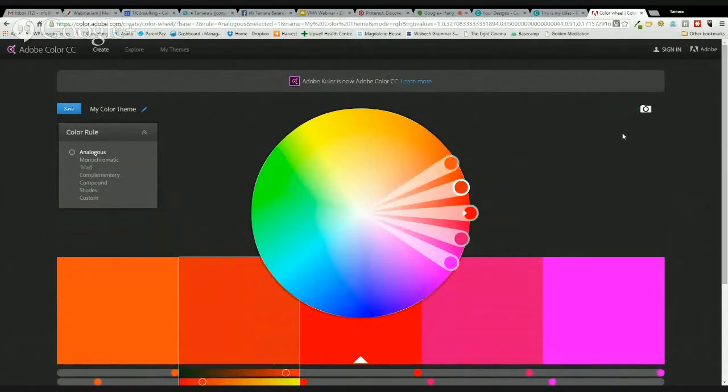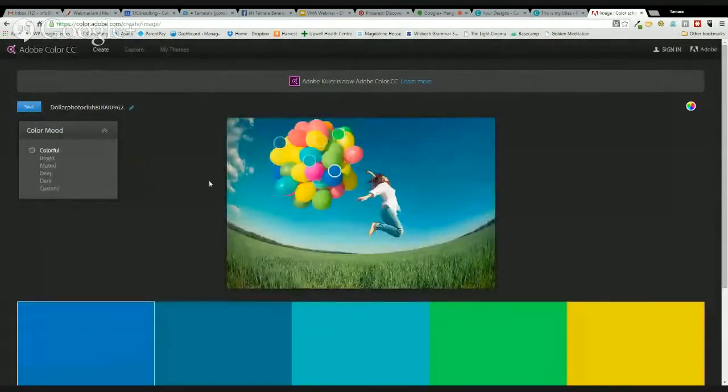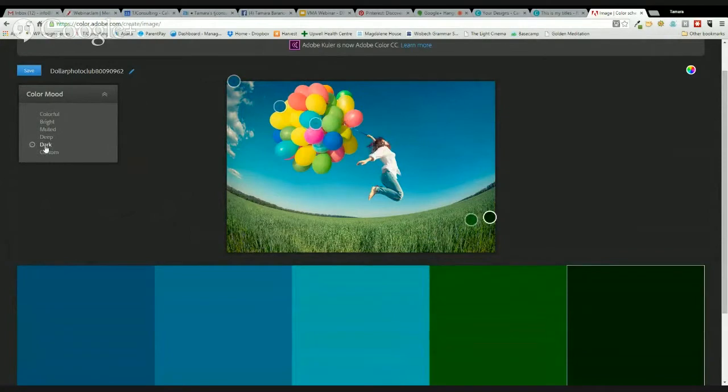So if you found a picture that you think is going to be really representative of my business, for example this one, then you can upload this picture to Adobe Kuler, and it's selected these 5 colors. You can rearrange them yourself from this picture and choose different colors, and you can also use the color modes: bright, muted, deep. You can see how it changes where the color selectors are repositioned, dark.